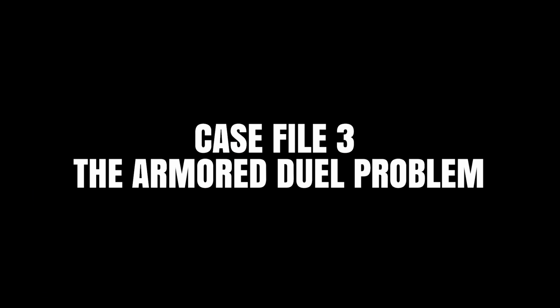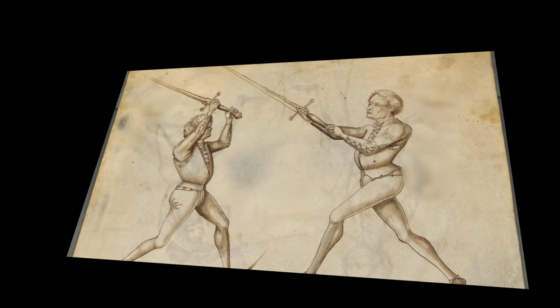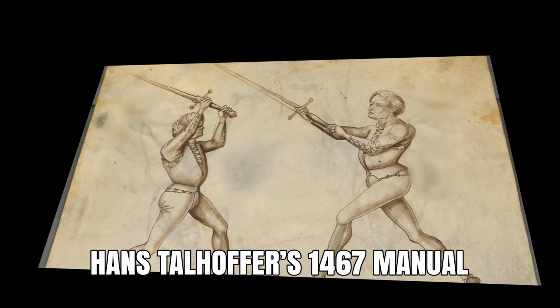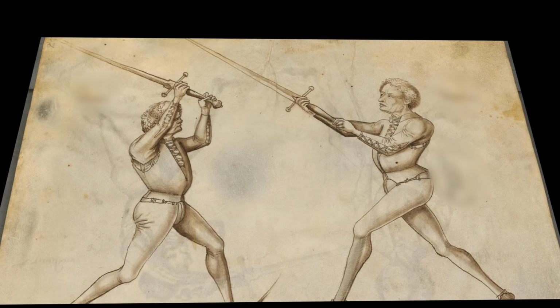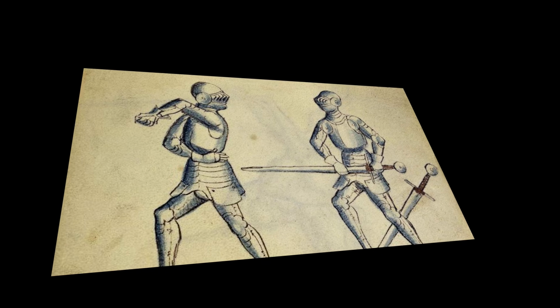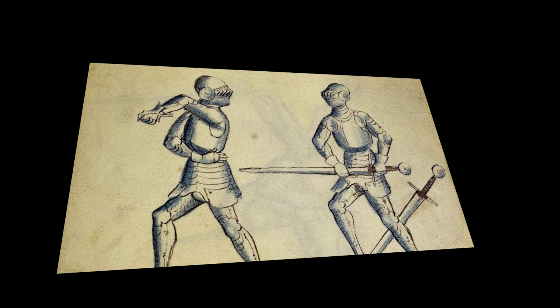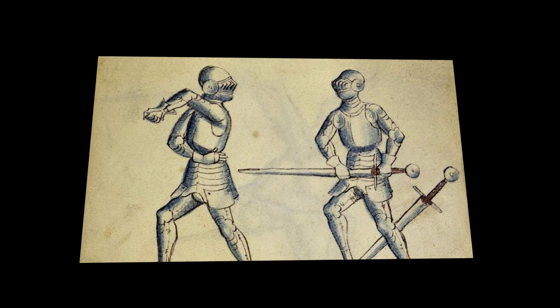Case File 3. The Armored Duel Problem. Look at armored combat from Gladiatoria. Now compare it to unarmored longsword in Hans Talhofer's 1467 manual. A technique that looks similar visually may function completely differently under armor. Without armor, a cut might end the fight. With armor, you need to half-sword, thrust into gaps, wrestle.